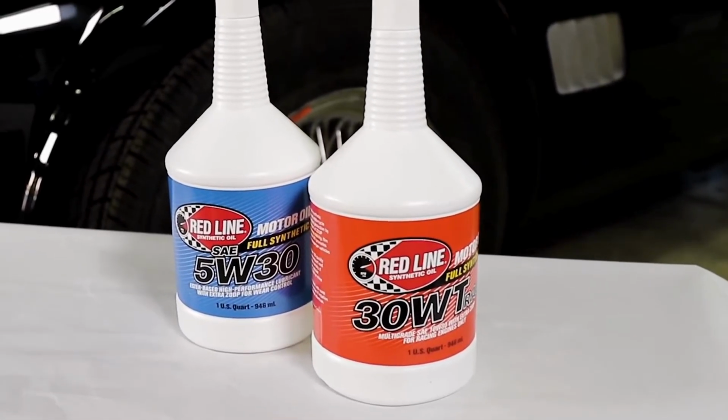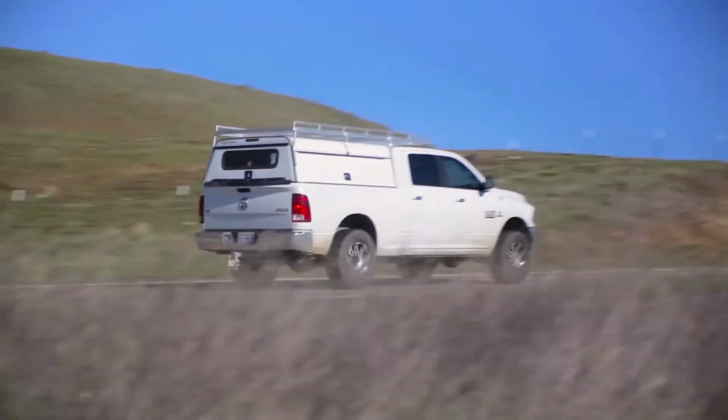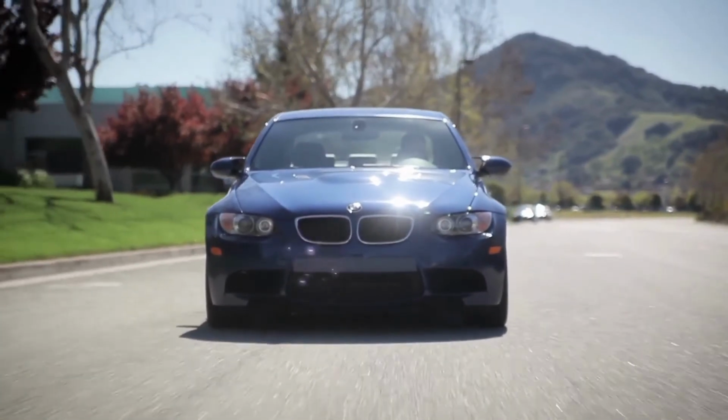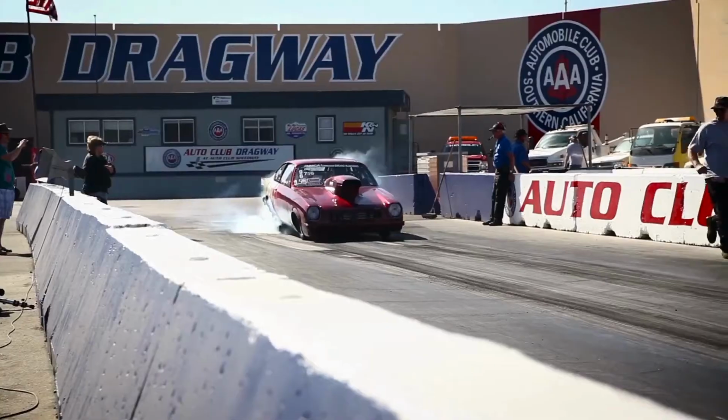You feel the difference. Redline unlocks the true potential of your engine. Experience smoother operation, sharper acceleration, and a noticeable boost in power. Redline's superior lubrication reduces friction, leading to improved fuel efficiency. Get more miles out of every tank.